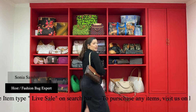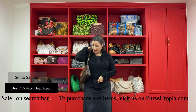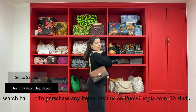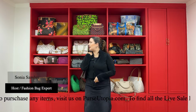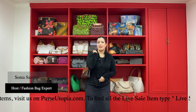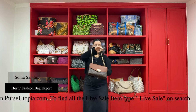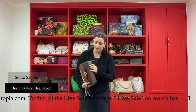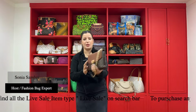Really cute bag to wear. I also like the length of it. It's not too long, not too small. So very nice. Again, this is the Saint Placide monogram in brown, and the price is $1,599. So again, a really interesting price. This is almost as new. The condition is amazing for this one.